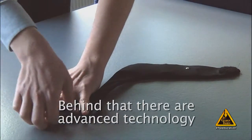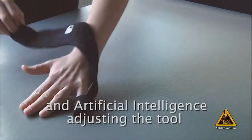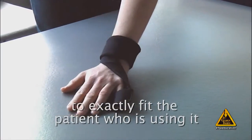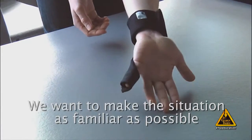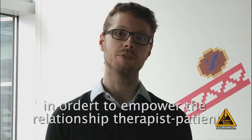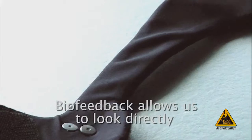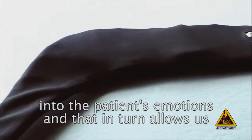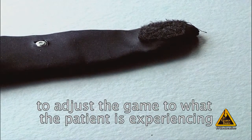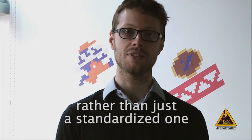Now behind that, we're going to have a lot of advanced technology and artificial intelligence going on, taking care of adjusting the tool so it fits exactly the patient that's using it. But what we're trying to do is to make the situation as familiar as possible in order to empower the therapeutic relationship between the therapist and the patient. Biofeedback allows us to look directly into the emotions of the patient using this game, and that in turn allows us to adjust the game to whatever the patient is experiencing, making it a personalized and adaptive tool rather than just a standardized one.